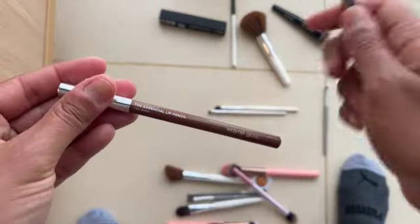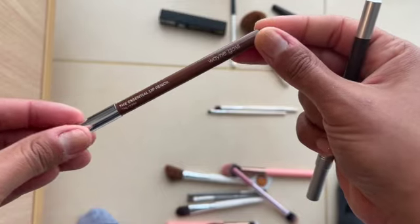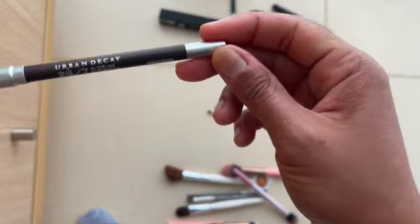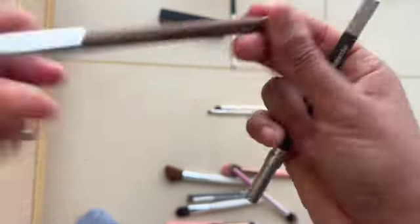One more eyeliner and one more lip liner. I didn't use any lip liner. This is the Essential Lip Pencil from Wayne Goss. Shade Chestnut? No, Deep Nude. And then this is the Urban Decay 24/7 eye pencil in Demolition. I used this once, but I didn't use the lip liner.